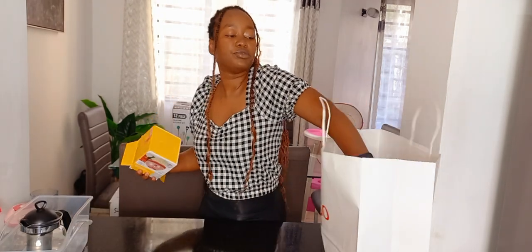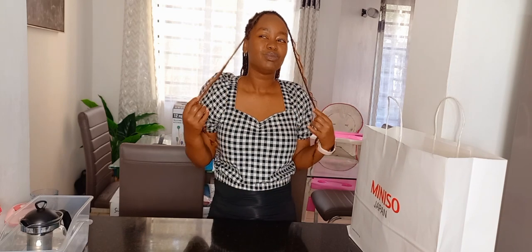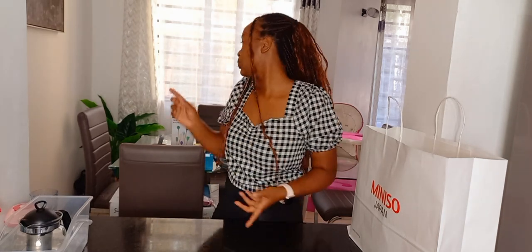And then let's move on to items I got from Kamukunji. So I did go to Kamukunji, I think a few days ago, and got a few items. So let me show you what I got.